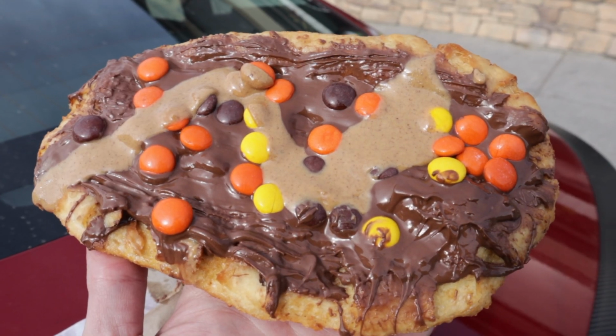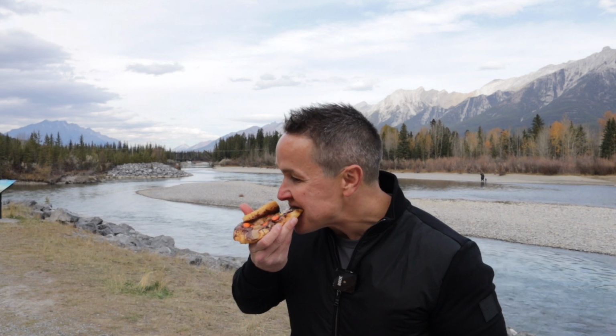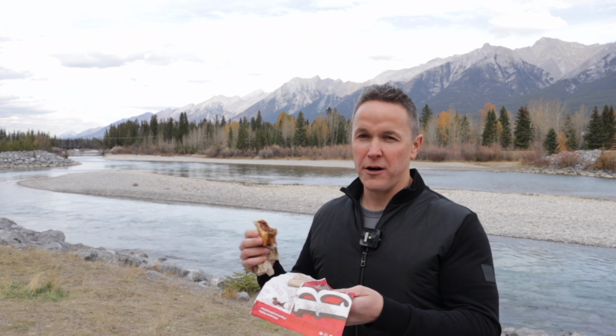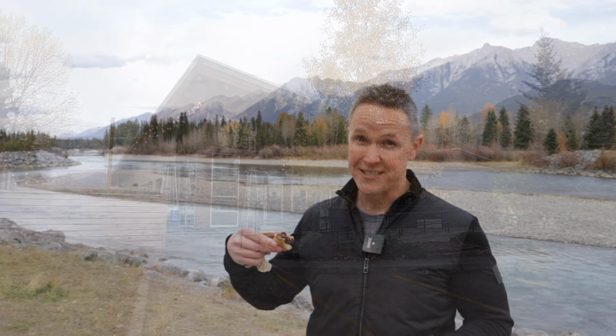This is probably the most Canadian thing I've ever done. Eat some Beaver Tail and be by the river with the mountains in the background, eh? This is the most tail I've had for a while. So I finished it pretty much all, but honestly, it's just way too sweet for me. But if you have a sweet tooth, you're going to enjoy this.